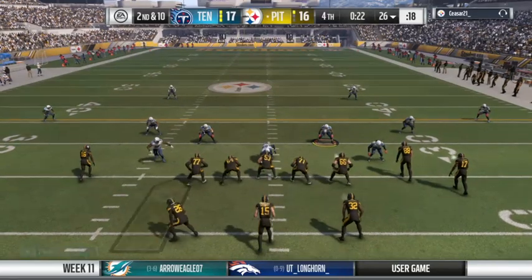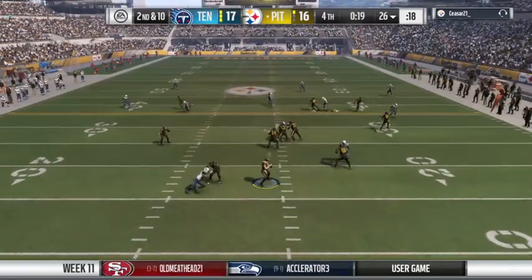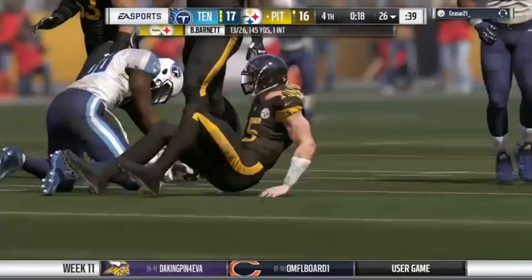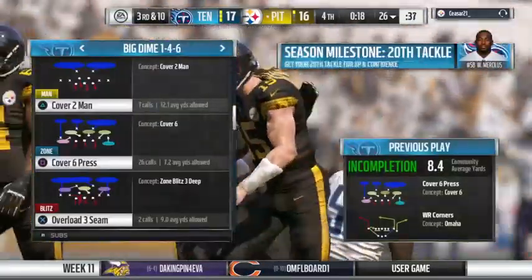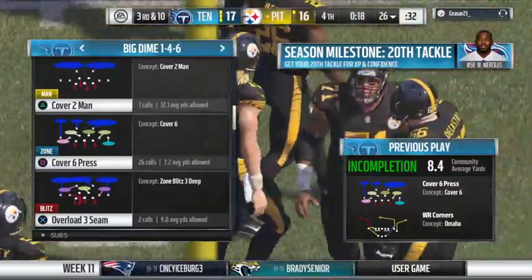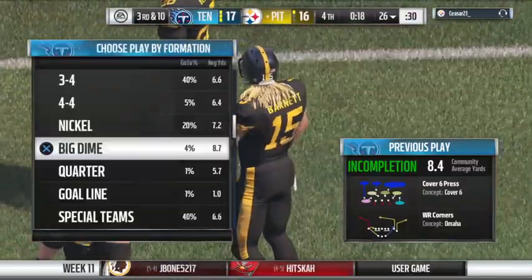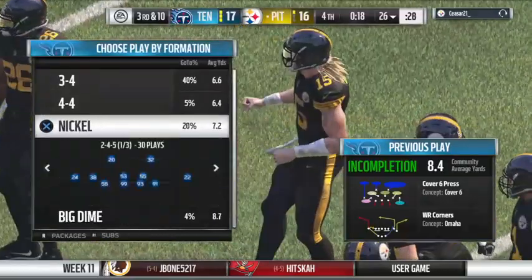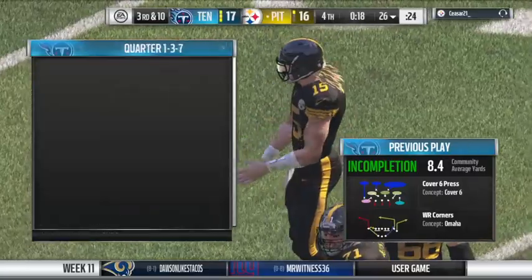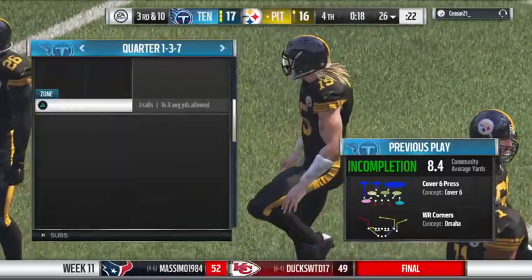19. He's back to throw. Oh, the ball comes out on the hit, but they'll say it's incomplete. So much of this game is about leverage. We always talk about low man wins in the trenches. Well, it's like that in just about every position. And sometimes, if you lose that leverage and you're losing the battle, just jump up at the line of scrimmage and try and bat the ball away. And that's exactly what happened there.